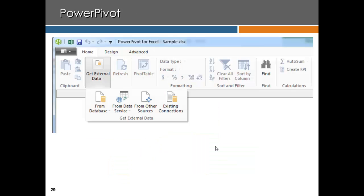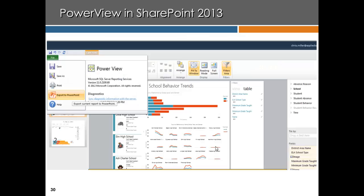The next slide is a screenshot of PowerPivot. As I mentioned, this is the way to get external data in and pull data across the enterprise. A little screen capture of get external data. The next screenshot is the PowerView within SharePoint 2013. You see I'm logged into the SharePoint environment. I've clicked on an Excel report or Excel services report. It renders back the PowerPivot or PowerView display.